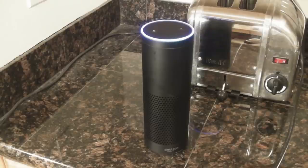Alexa, how do you spell supercalifragilisticexpialidocious? Sorry, I didn't understand the question I heard. Alexa, how do you spell supercalifragilisticexpialidocious? Sorry, I didn't understand the question I heard. Alexa, how do you spell supercalifragilisticexpialidocious? Supercalifragilisticexpialidocious is spelled S-U-P-E-R-C-A-L-I-F-R-A-G-I-L-I-S-T-I-C-E-X-P-I-A-L-I-D-O-C-I-O-U-S. Wow. Impressive. Alexa, thank you. It's a pleasure.